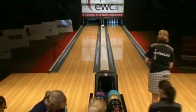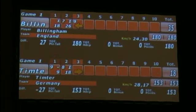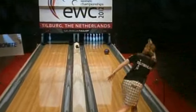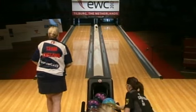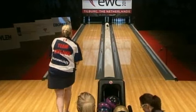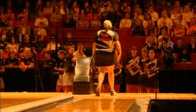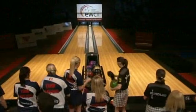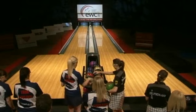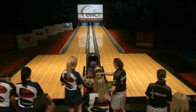Up for Germany is Vanessa Timter, and she's having a rough start. She started with a 9 miss and then a split that she wasn't able to convert. So she only has 18 in the second frame. Oh, lucky shot. But how about a Brooklyn strike to make up for that? How about that? Yeah, it was good. Good shot for Jenny. Jenny spared. With that open from Haley White, Germany's not so far behind.